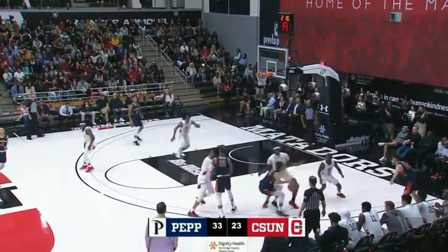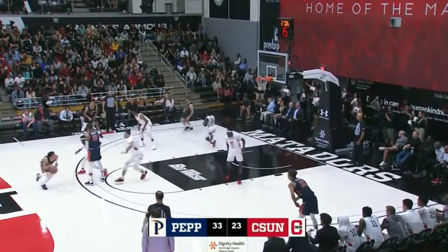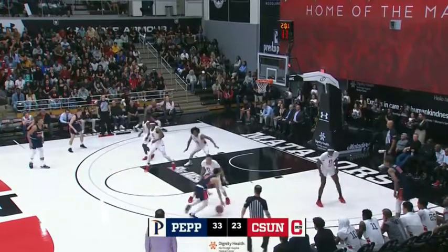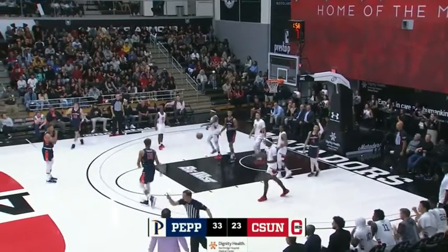To the right side now for Kessler Edwards. Edwards kicks it back out top of the circle. Here's Ross. Ross on the dribble to his right, working against Coleman. A little bit of a matchup zone situation. Ross trying to break it down off the dribble. Ross to the baseline underneath. The shot is blocked by Harkless.